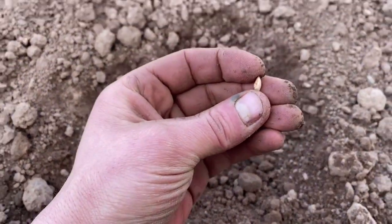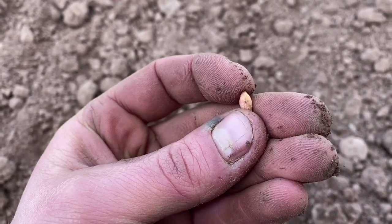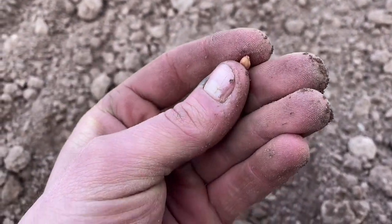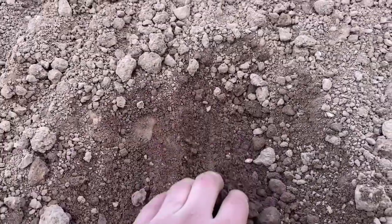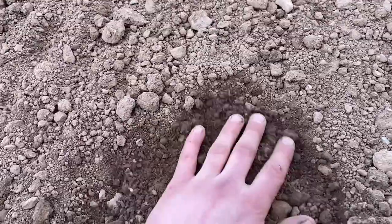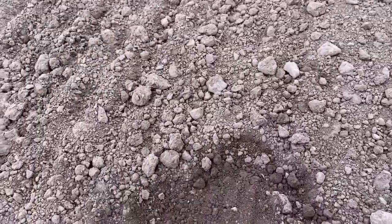So that's spring barley seed. It's pinky in colour because it's got a treatment on it that protects it when it's in the soil, and this darkness, that's moisture in the soil, and we're rolling this and this will compact it. It means there's less air in the soil for it to dry out.